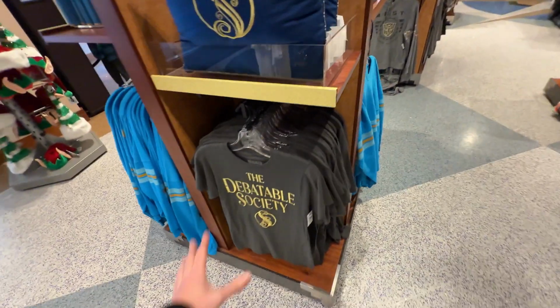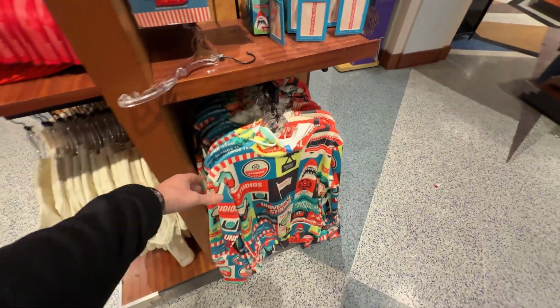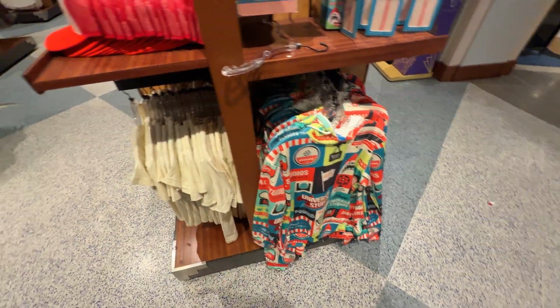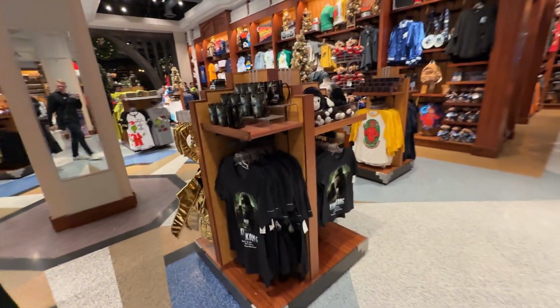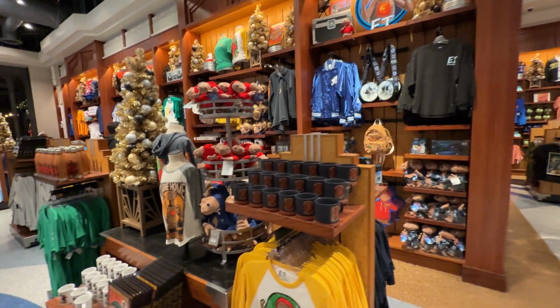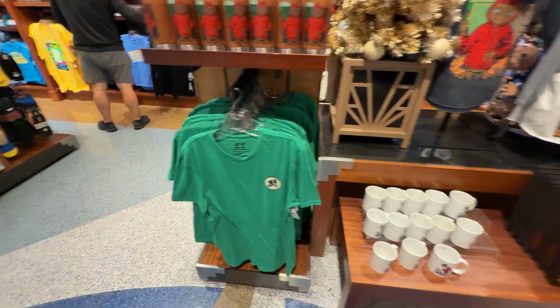And then we have some more Wicked stuff over here. Wow, that is a very loud pullover. You're gonna have to calm down. I get it, but just shh, be quiet. And I feel like everything else is kind of the same. Love the ET stuff. We've already gone over that. ET stuff is always absolutely amazing.